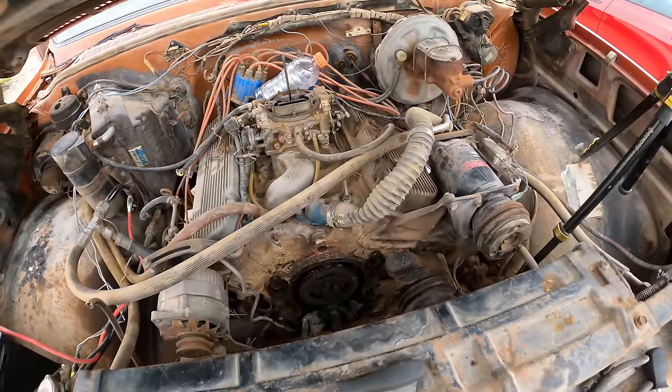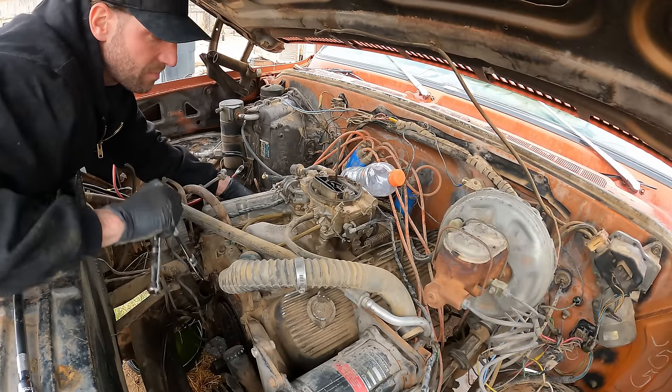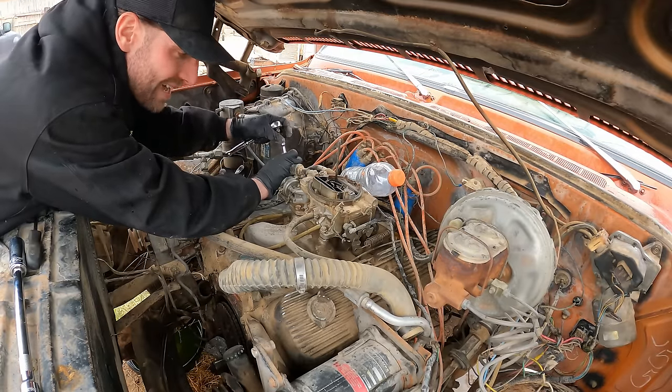Well, let's pull the valve covers off, see what that's looking like. The only good news is as I was spinning this gear back and forth 90 degrees, I saw the distributor spinning. That means those gears aren't stripped out or anything.